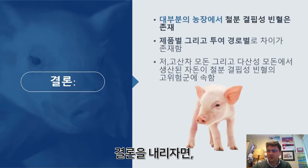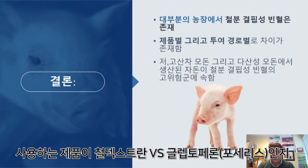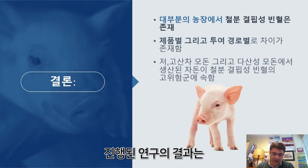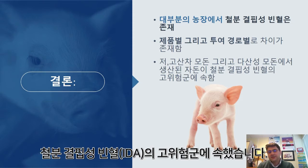And just to finalize, as a conclusion, what we see is that today in Europe, IDA, the iron deficiency anemia in piglets, is a problem, even knowing that today all the piglets, or most of them, are treated with iron. The second point is that there are differences to take into consideration when we apply either the injectable or oral route, okay? So considering the type of product that we are injecting, iron dextran or gleptoferron, and the way of administration, injectable or oral, we can see more or less incidence of anemic piglets. And finally, it's important to mention that piglets from low and high parity sources, and from larger litters, might be at risk of this iron deficiency anemia, okay?